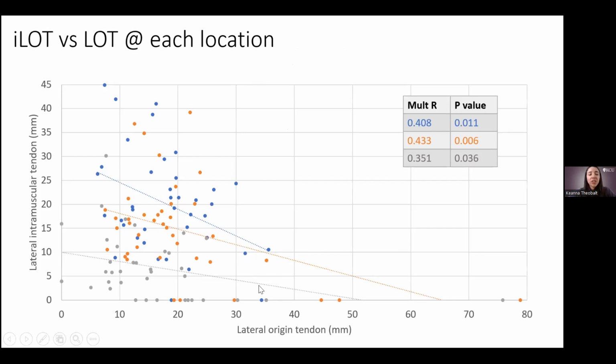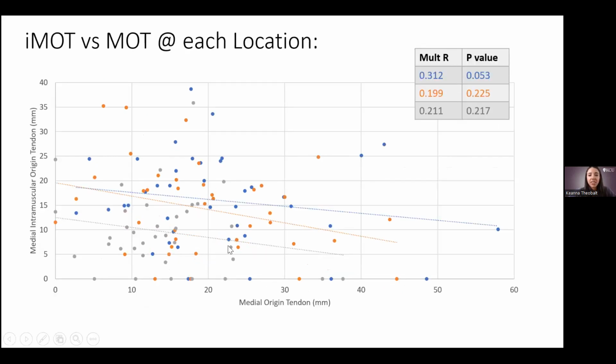Okay, so our origin tendon versus that intramuscular tendon, we actually found a statistically significant inverse relationship between the origin tendon and the intramuscular tendon in each location. So proximal, middle, and distal. We found that as the origin tendon increases, the intramuscular tendon will decrease and vice versa, which is also representative of the previous slide where we looked at the average length of those tendons. However, in the medial side, we did not find a statistically significant relationship except for the proximal region, but barely. So this also reflects that average length, though it varies. Remember, it went from low to high, back to low.